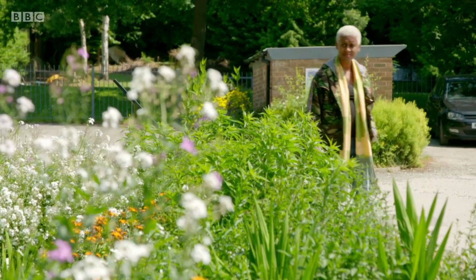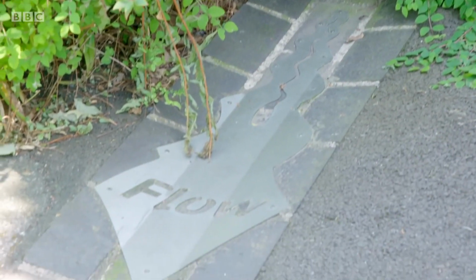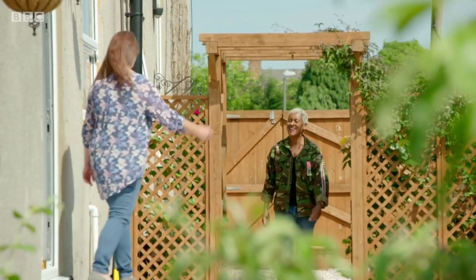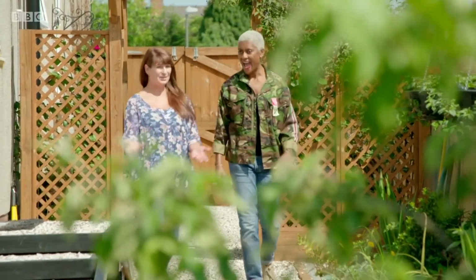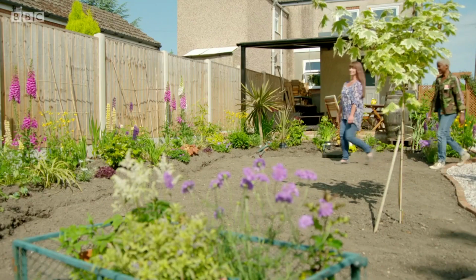Julie and the team have created a great space here for the public that demonstrates the principles of a rain garden. Hi, Tanya. Pleased to meet you. I've been invited by enthusiastic gardener Tanya to see how she is creating a rain garden with a few ideas of her own.